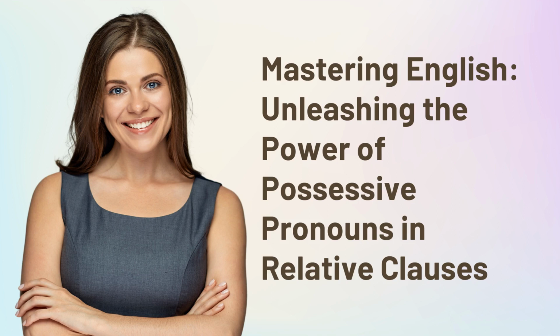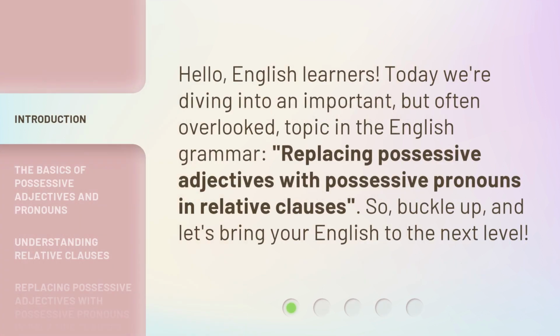Mastering English. Unleashing the power of possessive pronouns and relative clauses. Hello, English learners. Today we're diving into an important, but often overlooked, topic in English grammar: replacing possessive adjectives with possessive pronouns and relative clauses. So, buckle up, and let's bring your English to the next level.